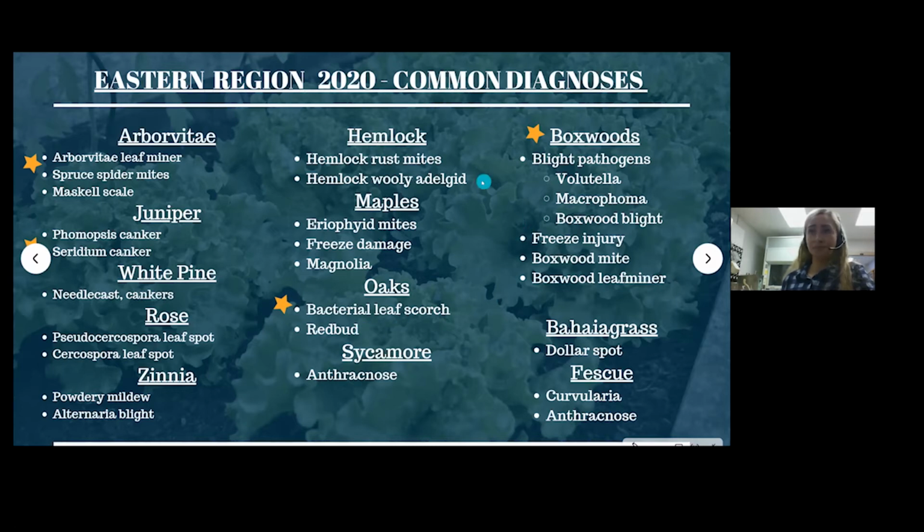And in terms of boxwoods, lots and lots of boxwoods. I think I saw more boxwoods than anything this fall. And again, lots and lots of boxwood mite, boxwood leaf miner, lots of Volutella and Macrophoma and blight. I would say that the boxwood blight came in later in the year, more in the fall than in the late summer. Volutella and Macrophoma were definitely present on those stressed boxwoods though.